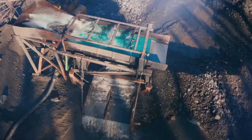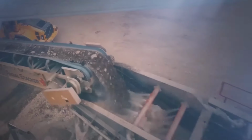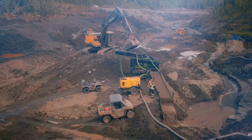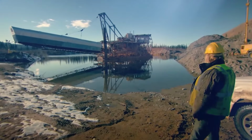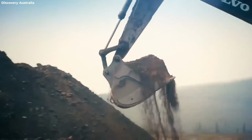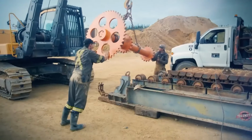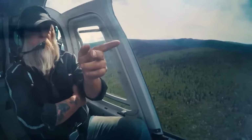And then, he found one. A rusted relic in the Yukon wilderness. Deep in the Yukon, forgotten and left to rust, was an abandoned mobile trommel, a 35-ton behemoth of metal, wheels, and untapped potential. It had been built by a lone miner 30 years ago, used for just one season, and then left to rot. But Tony saw something others didn't: opportunity. With gold prices rising and his dredges falling apart, he made a bold move, spending $400,000 to bring this old machine back to life. Unlike his stationary dredges, this trommel was mobile, meaning it could move from site to site and keep his operation running. It was his new golden hope.